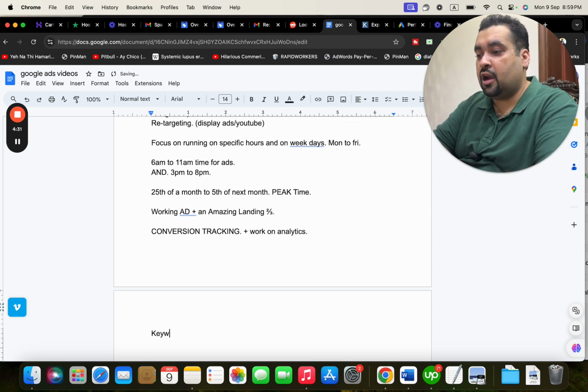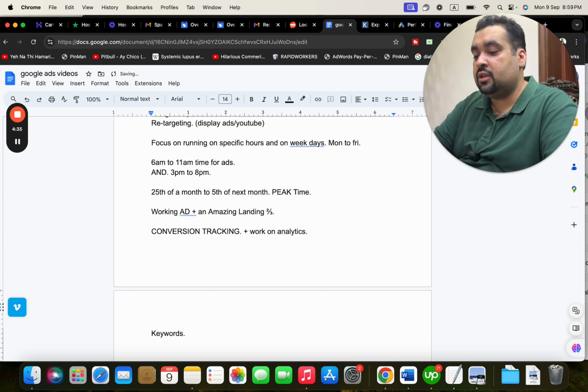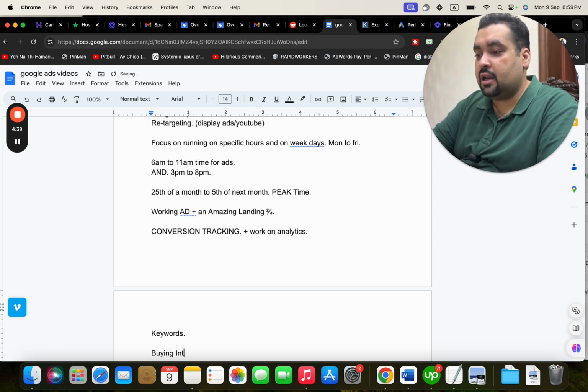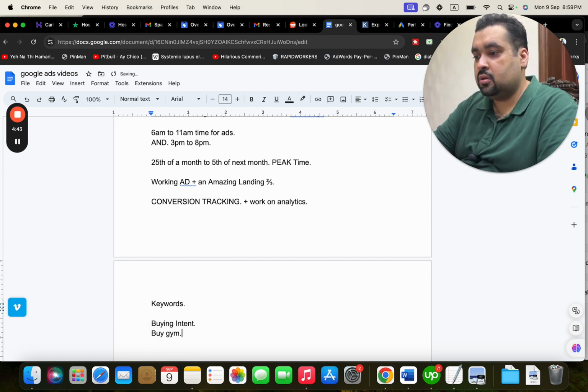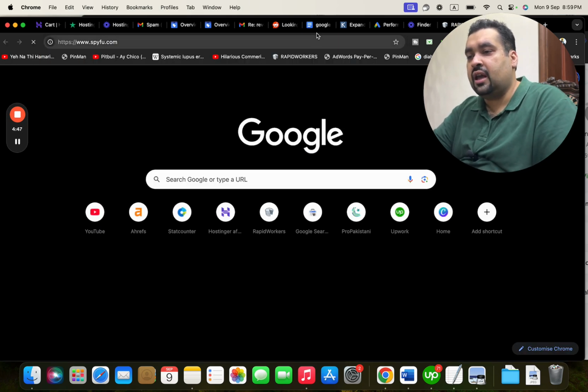And now for the keywords, which I haven't discussed yet, go with buying keywords. Okay, keywords with buying intent work like a charm. So buying intent, like buy gym. Okay, we can use different tools and have area-specific ones as well.